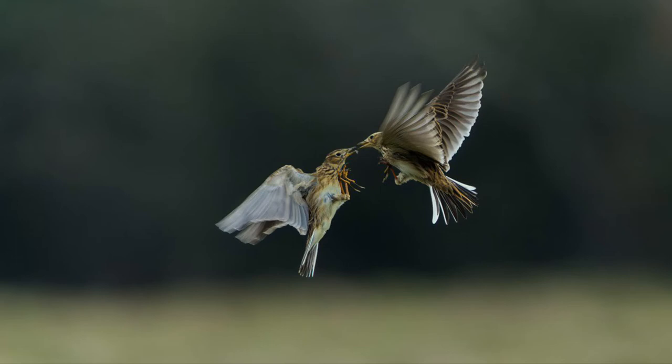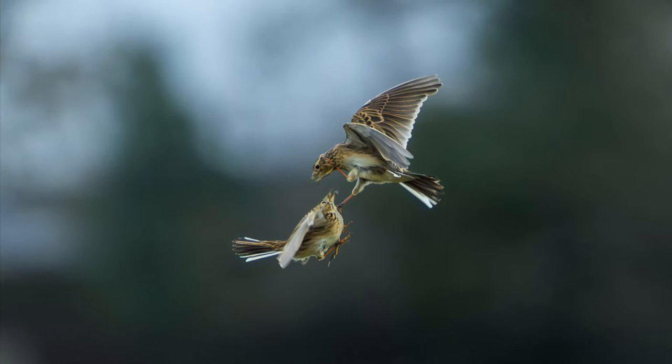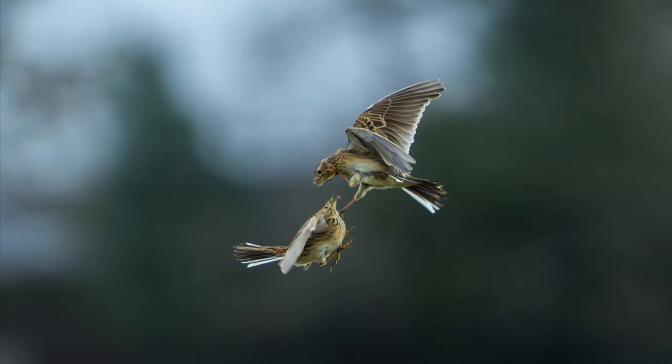What I was looking at, the top one's striking down with his claws. So they're quite vicious. Apparently, it's not very common for them to get seriously hurt doing this, but it is quite a vicious thing to watch.